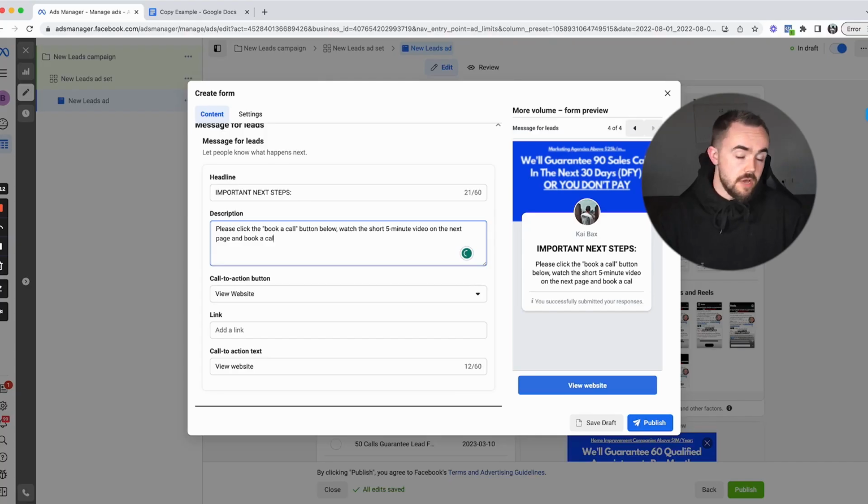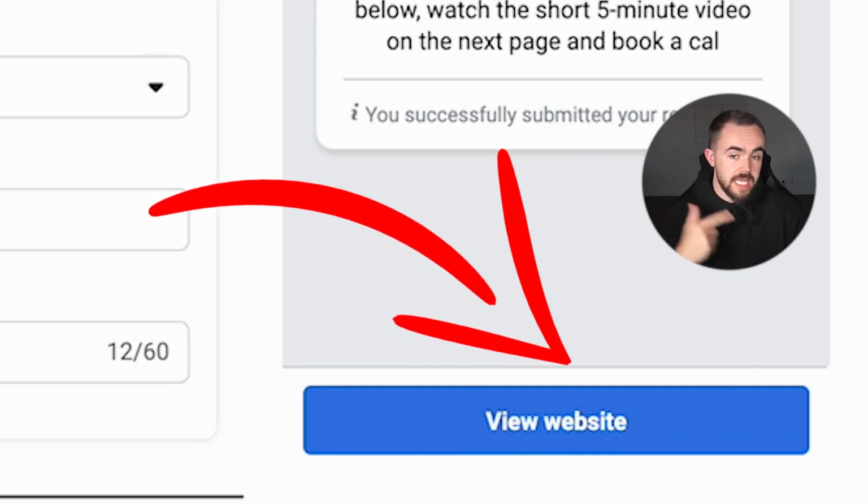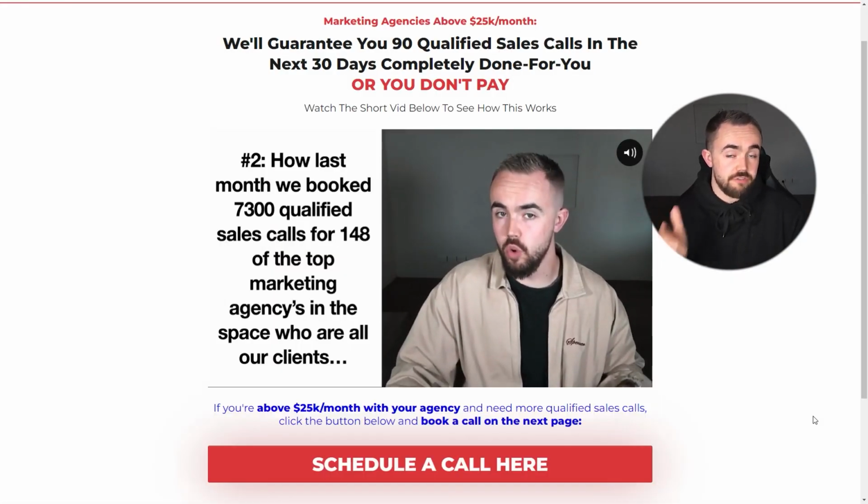So now you can see when they opt into the lead form, they're now going to go ahead and click this book a call link. And then when they click that link, it's going to redirect to the page where you've got your 5-minute VSL on. If this VSL is structured in the way that I mentioned before, where it explains why what they've tried in the past doesn't work, why this is better, everything else like that, then from there, they're going to then click on this schedule a call button, which will then take them to a calendar. And then once this loads, that's where then they can go ahead and book in a call.